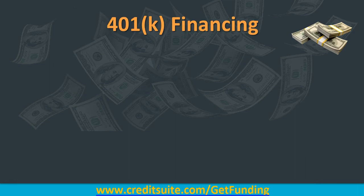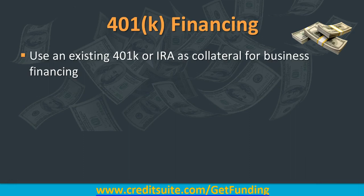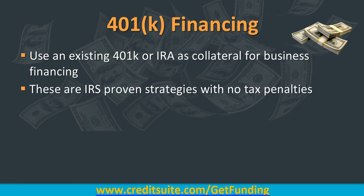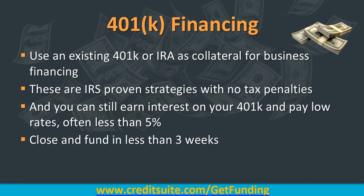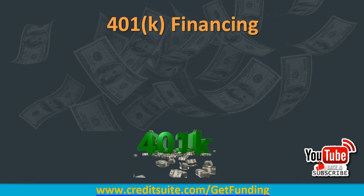How about 401k financing? You can use an existing 401k or IRA as collateral for business financing. These are IRS-proven strategies with no tax penalties, and you can still earn interest on your 401k and pay low rates, often less than 5%. Close and fund in less than 3 weeks. Get up to 100% of what you can roll over within your 401k.